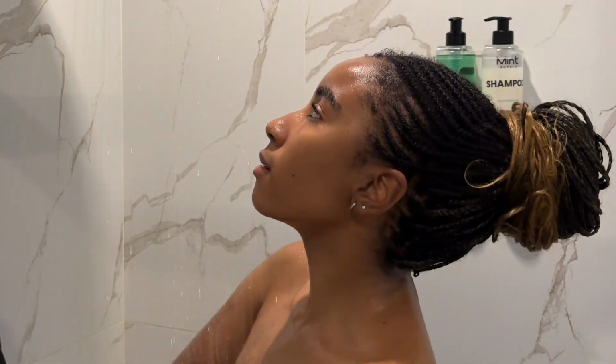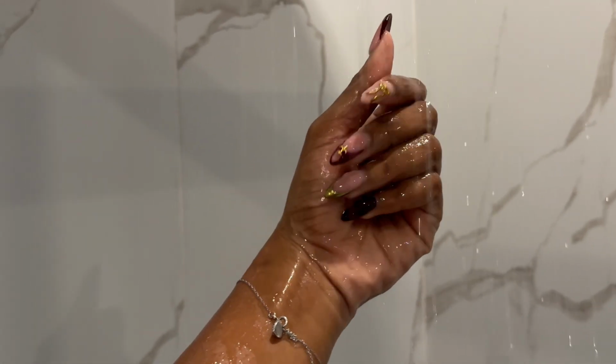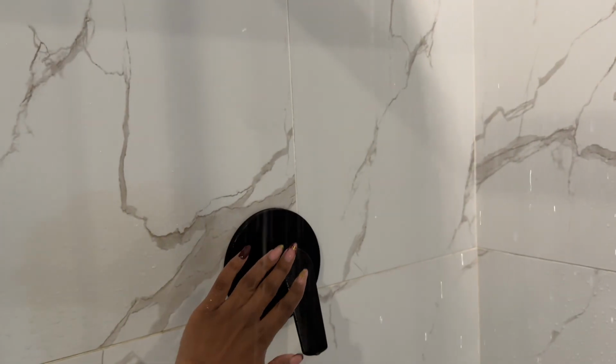I don't think I actually showed you my nails, so let's just take a moment to appreciate my nails before we step out of the shower.